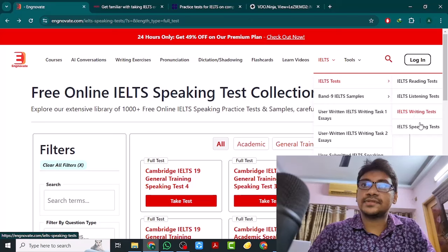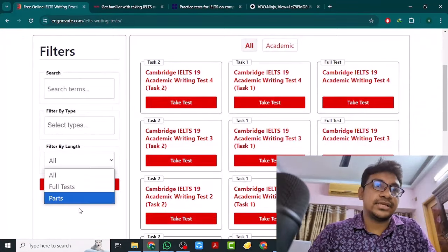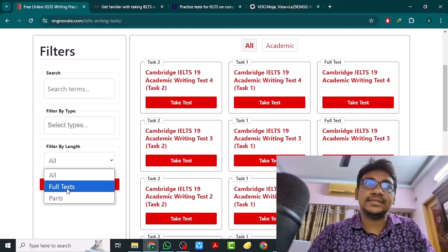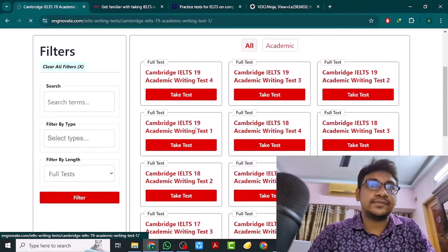Also, if you want to see how writing looks like, I would say it's more useful than the speaking, because you can actually type here. You do not have to write on your hand, because if you're sitting for the computer-based test, why will you write on your copy? You should write on your PC, right? So let me show you how it looks like. Let's go to here, for example.